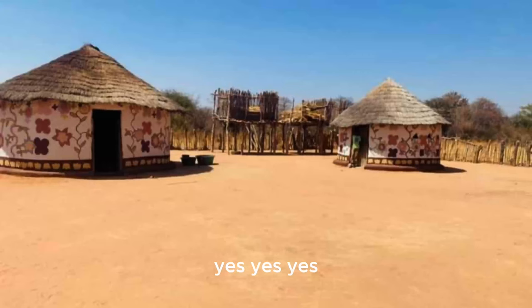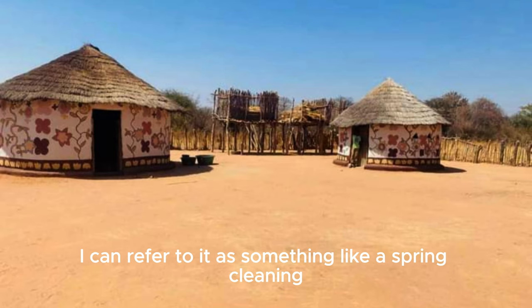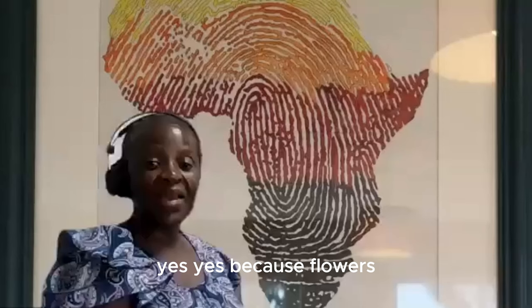So now, the painting. In Ndebele culture, it was, or should I say, it is more of a spring cleaning, if I can call it that way. That is why, if you have realized, they like to paint flowers. Have you ever seen that? Because flowers are associated with spring.